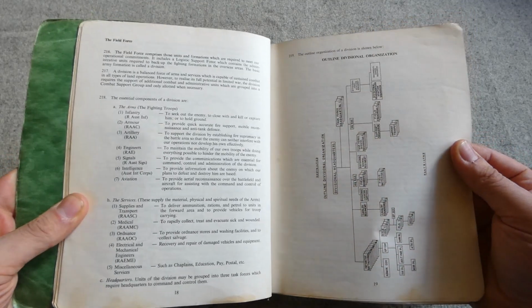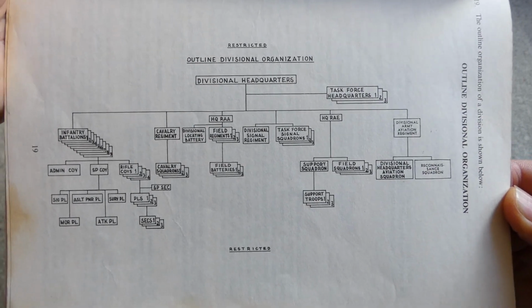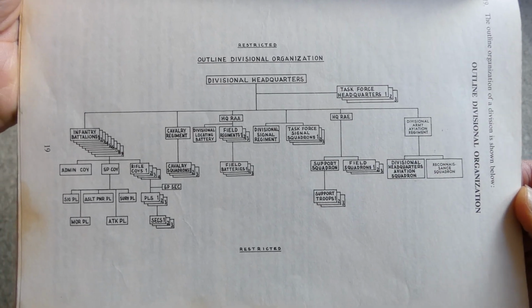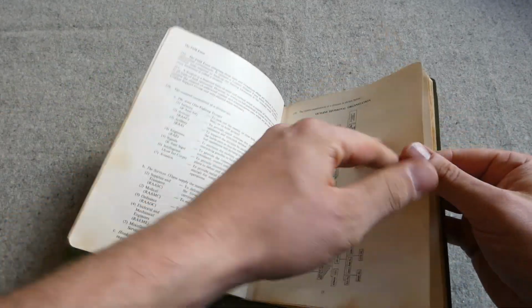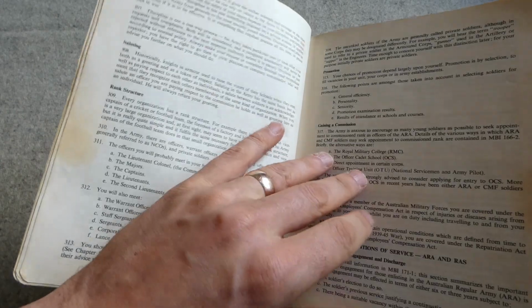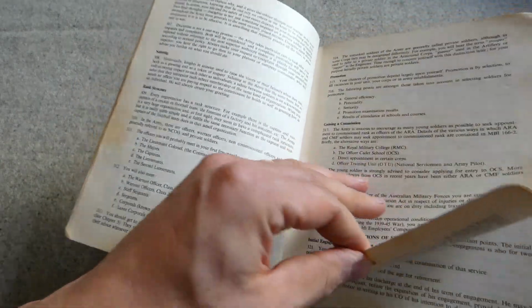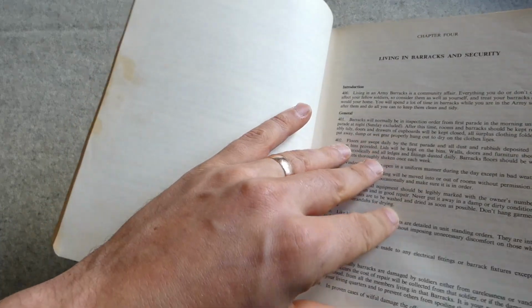We have further details here, and then the structure of an Australian division at the time. You see there? Again, quite a neat diagram. We'll rattle through these so you can pause and have a look should you wish to. Conditions of service, very important of course. A little more detail on that here. And then we'll flick through to obviously living in barracks and security and so forth.